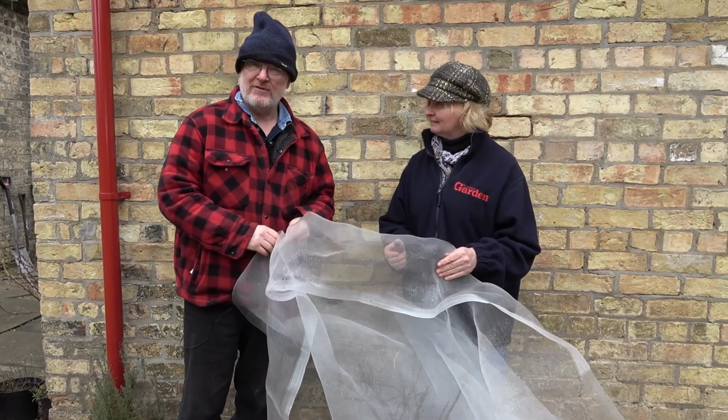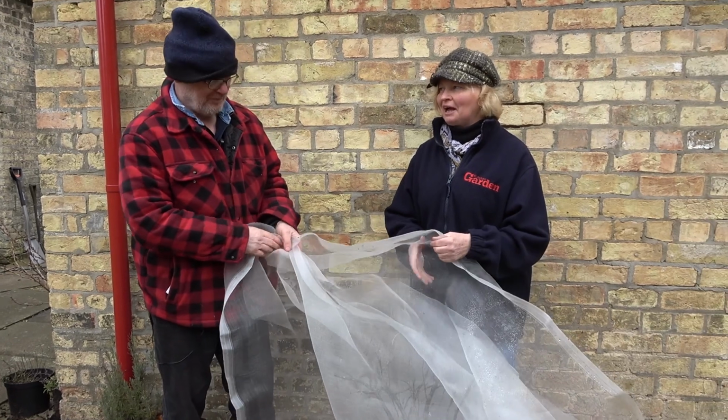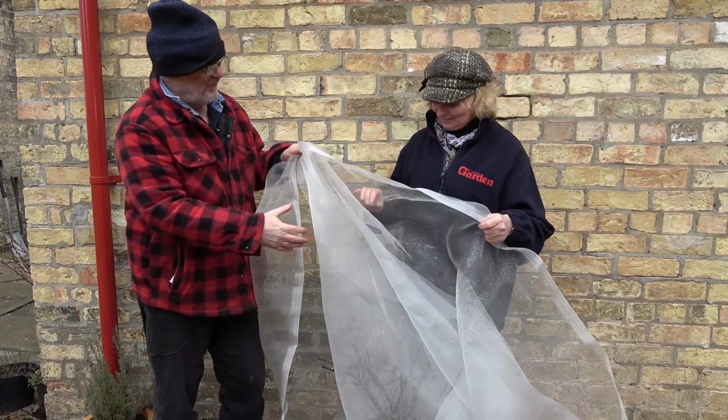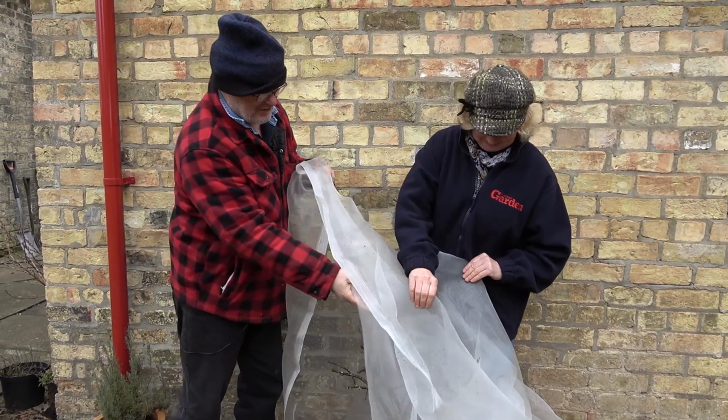Also for our product review this month, we've been looking at EnviroMesh. This is something I can't live without. I mean, it's good, isn't it, for keeping pests off? Now, this is a gooseberry bush here.